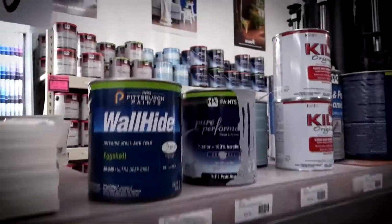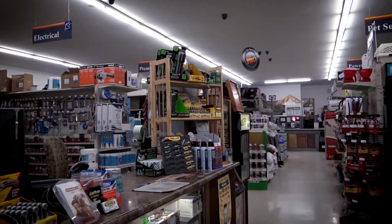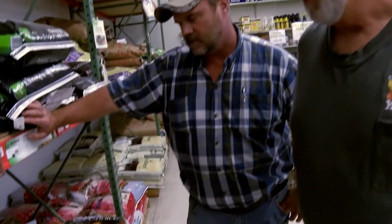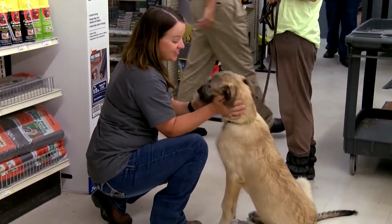Wood, paint, and the right products. That's just about all you'll need to build yourself a store. But how do you build yourself a great store? A store that isn't just where you go to pick up an item you need, but a store you go to for knowledge, advice, help, or even just a plain old conversation.